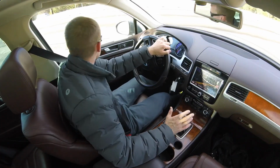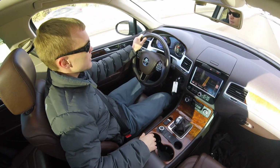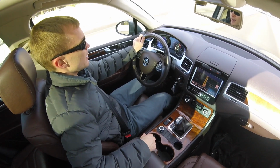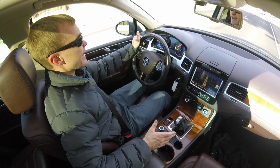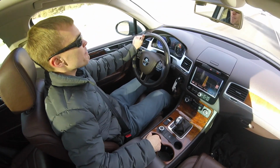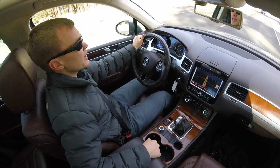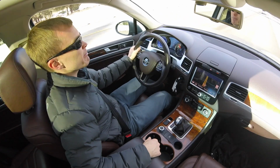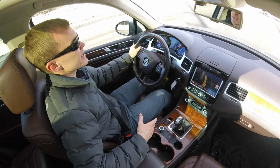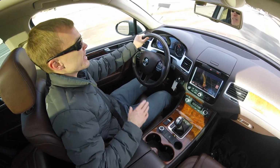Now we'll go ahead and punch the gas here and give you an idea of how this accelerates. You can hear that turbo kicking in. I'd say it's pretty quick. It's definitely not as fast as my Q5, which I wouldn't expect given the weight of this vehicle, but it's more than adequate. That's definitely quick enough that you don't have to worry about merging onto the highway. Passing power is going to be plenty adequate, and it's got really nice characteristics in terms of the transmission shifting fairly smoothly and the power delivery being very even.